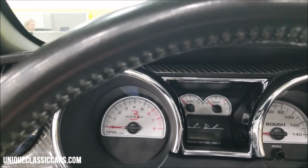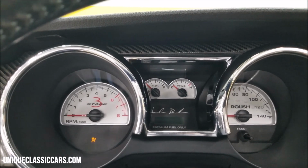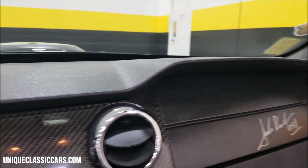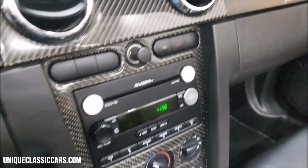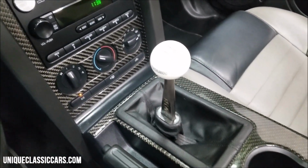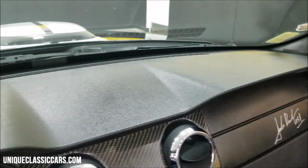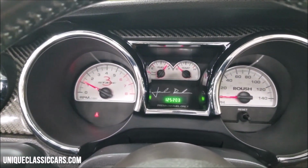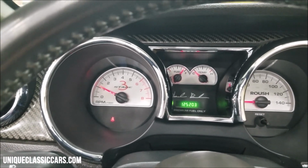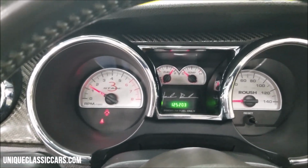Check the exact miles for you. Once again, Jack Roush signature interior here. 5-speed manual transmission. Dash, good shape. This car's been stored indoors. There's your miles, 125,203. Nice sounding car. Let's slip around to the back so you can hear it running.